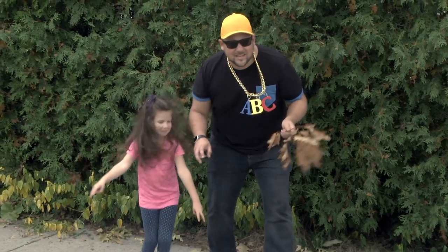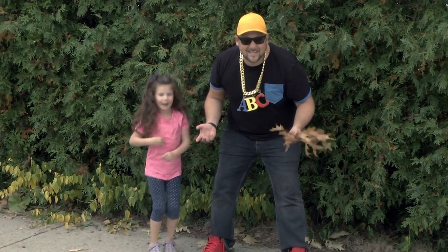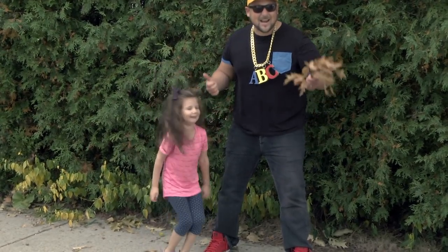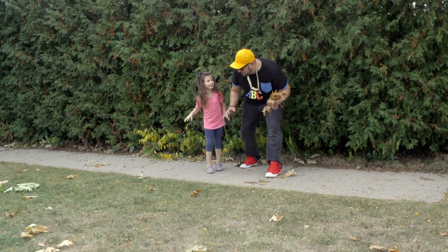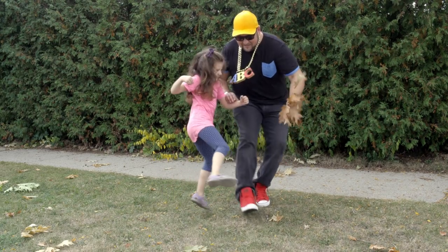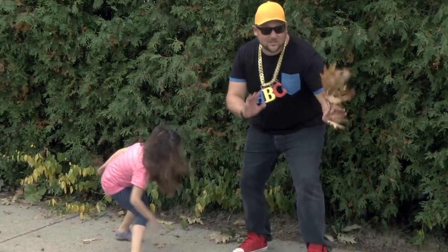Okay, come back here. So the next dinosaur we want you to be is a Gallimimus, that's right. And Gallimimuses are really fast. So you gotta get ready and you gotta run really fast. Ready, go! And then run back. Okay, so that's a Gallimimus.